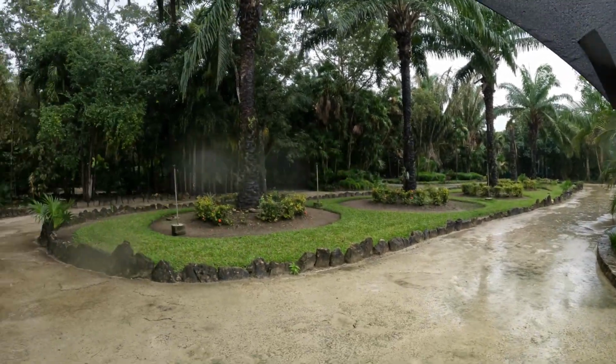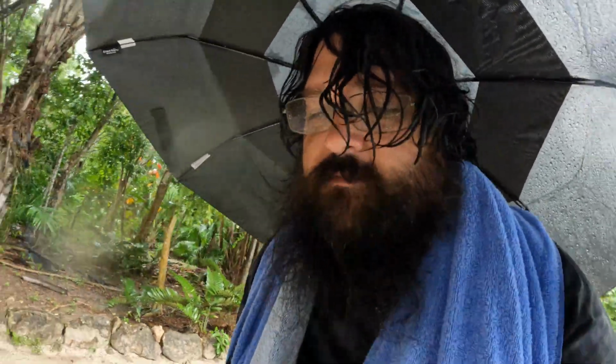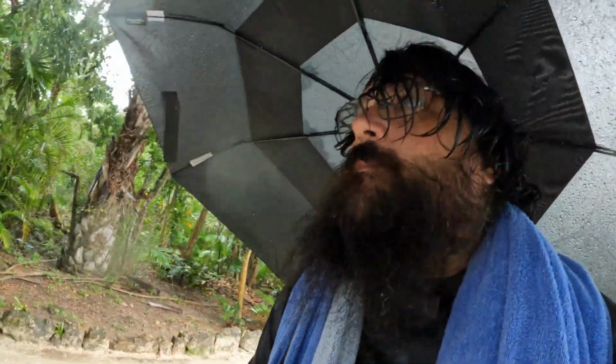What's nice about being out in the rain is you really get that tropical feel, that rainforest feel. No one's out here, and it's just a lot of sounds of rain droplets through the trees and my squeaky shoes.